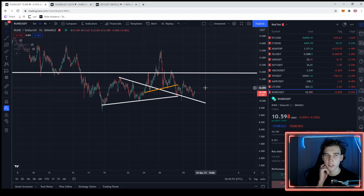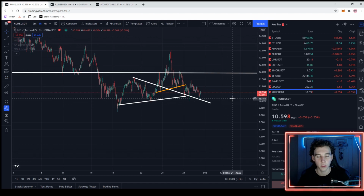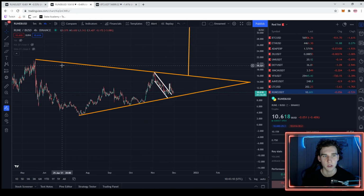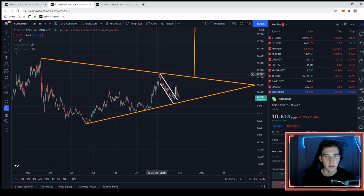It's trading at $10.60. It just seems really cheap for Rune. I'm really bullish on this coin. I think not only over the next few months, but even in the short term, Rune can do really well. What I want to get into is, if we look at Rune on this scale, we can see we're in this big symmetrical triangle.